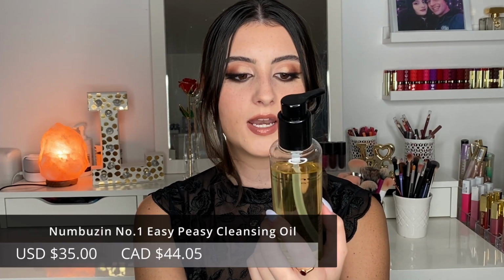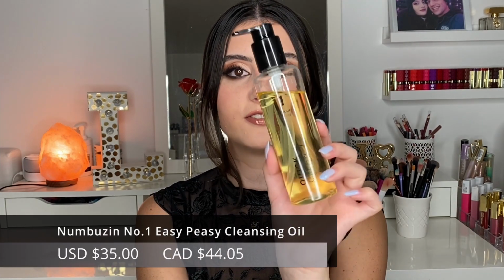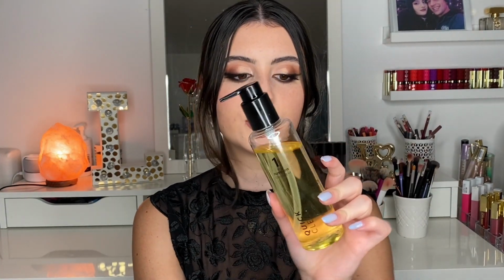Next, I've really also been enjoying the #1 cleansing oil, the Quick Clean from Numbuzin. These two I would say are very comparable, kind of a similar consistency. This one has a floral scent to it as well. I really enjoy this one too. It's really effective. This one does not sting my eyes at all.